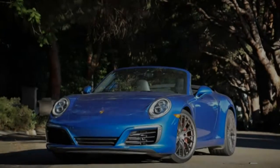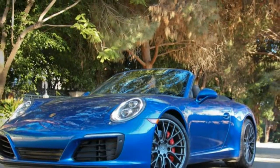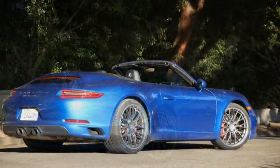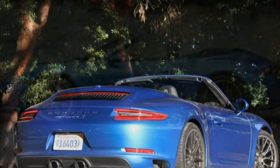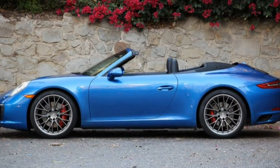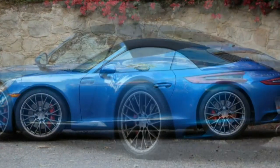Well, bless their hearts, as they might say around Porsche's US headquarters in Atlanta, Georgia. Porsche officially says the 2017 911 Carrera S Cabriolet with the PDK automatic transmission and the Sport Chrono package can accelerate from 0 to 60 miles per hour in 3.9 seconds. But that number is way off. It takes just 3.2 seconds, according to our measurements. So polite, Porsche, feigning modesty like that.